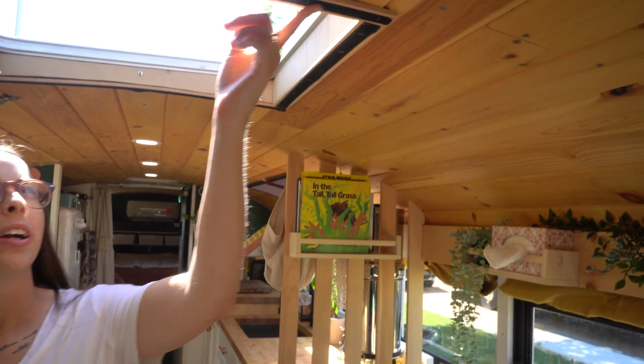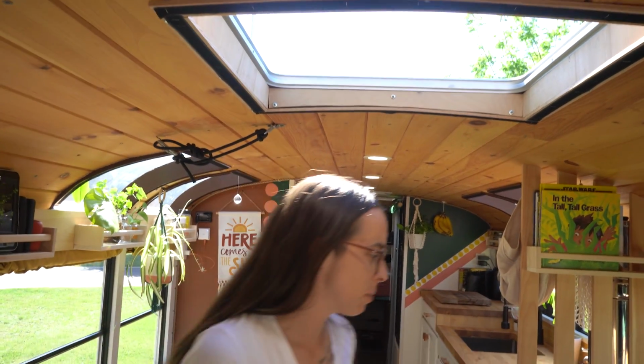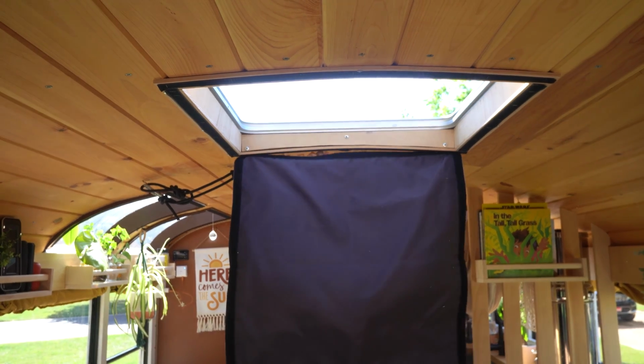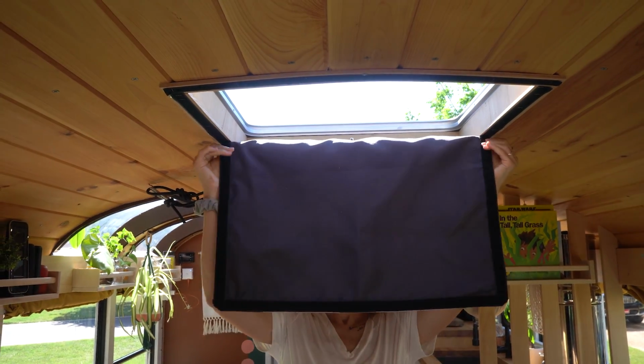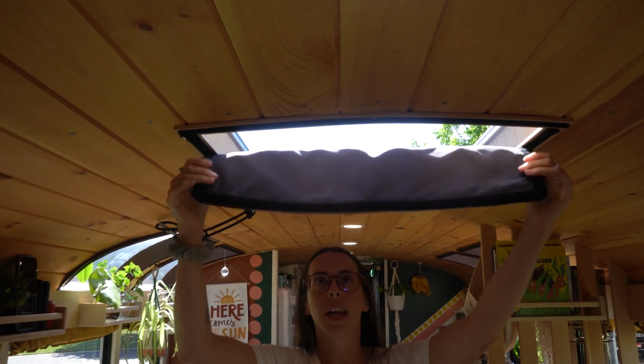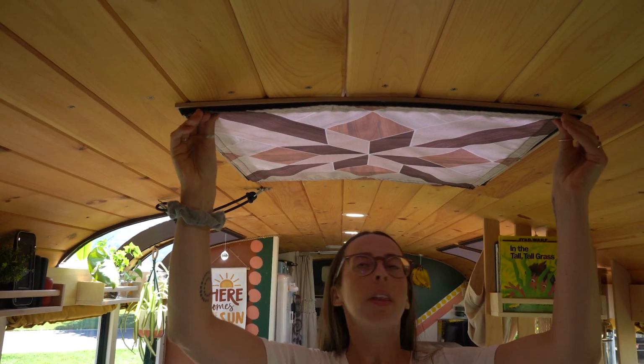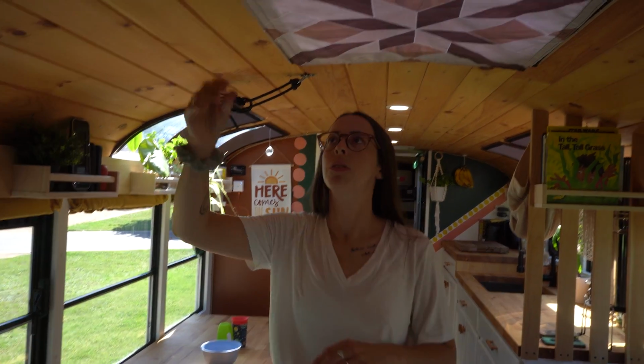You'll see Velcro here. I special ordered covers from Etsy. This is amazing on really hot sunny days when we want to keep it cool in here. We'll close all the curtains, put this up. We have some for the curved skylights too.